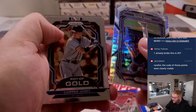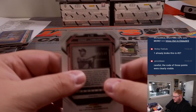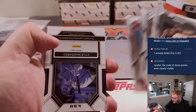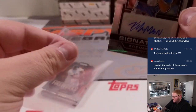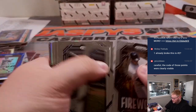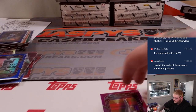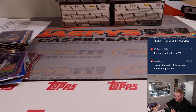Blue Ernie Lombardi for the Cincinnati Reds. We're going to DY. 3 out of 149. Next auto. One more Kyle Manzardo on the signatures. One more for Michael and the Rays. Purple Gavin Stone for the Dodgers. Jorge, 39 out of 99 on the Gavin Stone.